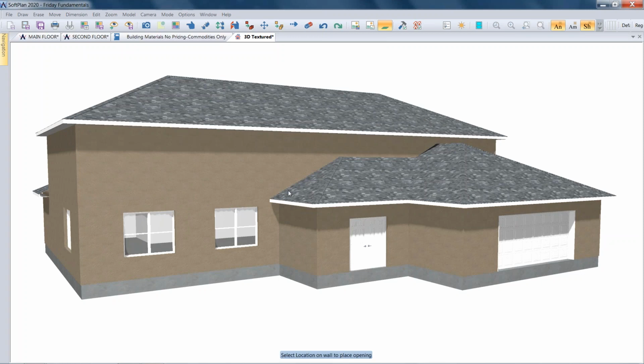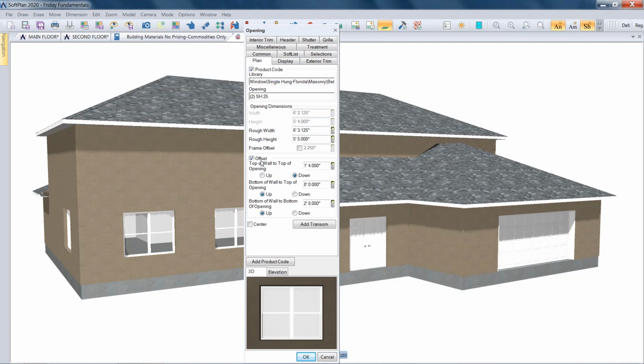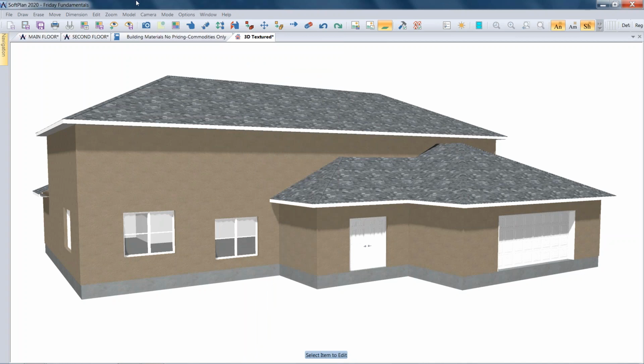And then what I want you to see is that those windows seem to be higher than the door, and they are, because they've been told, watch, I just edited that window, that the offset from the top of the wall to the top of the window is 1'4", or from the bottom of the wall to the top of the opening is 8 feet. I want it to be 6'8". That's even course block construction. See that window come down. Then I repeat that edit to that window, and they're now down where they belong. Fine.